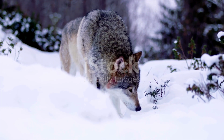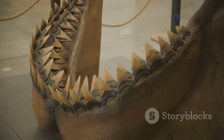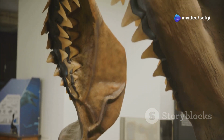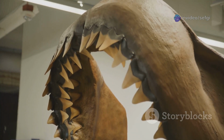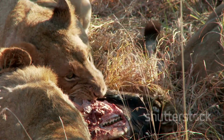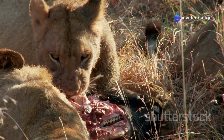These teeth were not just for show, they were highly specialized tools for hunting. These blades were serrated like steak knives, designed to cut through flesh with ease. The serrations allowed the cat to inflict deep, lethal wounds on its prey. They were perfect for slicing through flesh, making the scimitar-toothed cat an incredibly efficient killer. Its hunting strategy was brutal and effective.